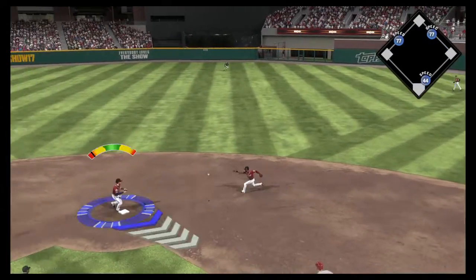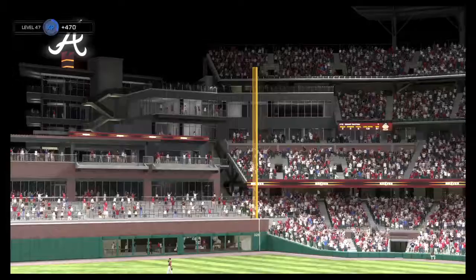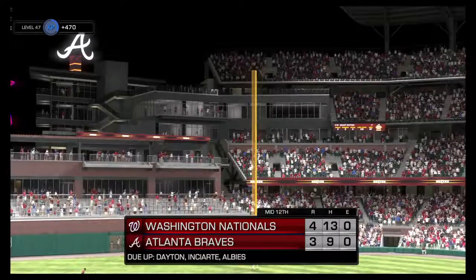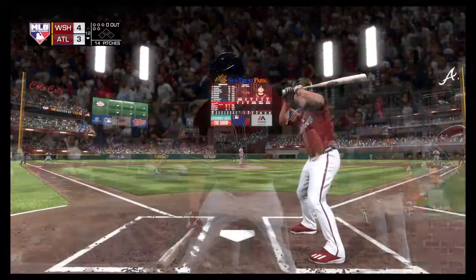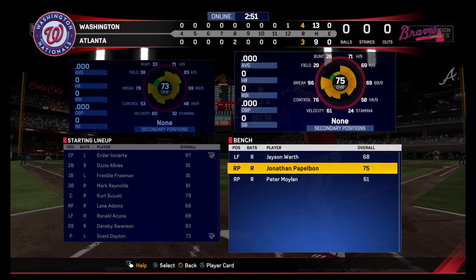Hit hard on the ground to second. There's one. Relay to first in time. And just like that, the side is retired. Into the box now, Grant Dayton. He'll lead things off here in this one-run contest.